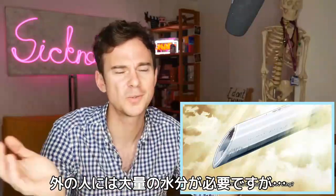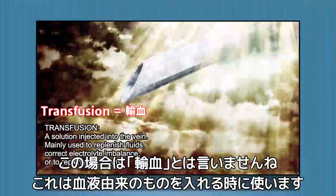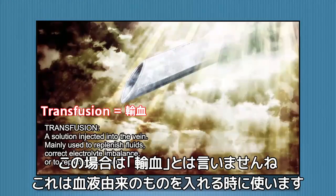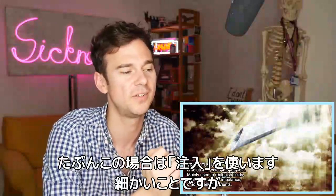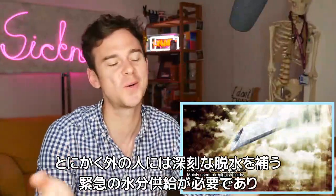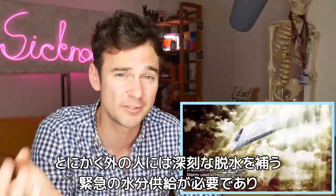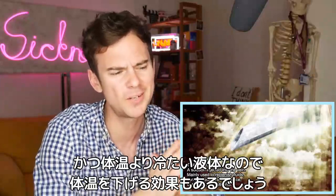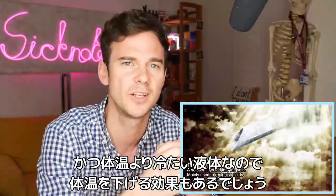It goes without saying that this patient needs lots of fluids. And I wouldn't call it a transfusion as they do here. We tend to only use that word when giving blood products. We'd probably use the term infusion, just a small little point. Whatever we call it, we know the patient needs urgent fluid resuscitation to correct their extreme dehydration, and also the fluid would be colder than the patient's body, so it would also help bring the temperature down.